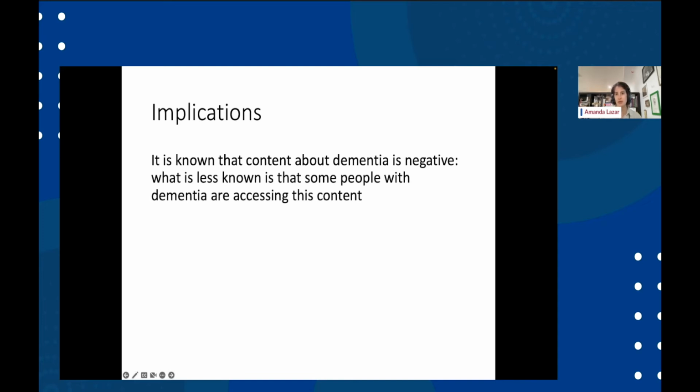But we may not always be thinking about that people with dementia are accessing this content, right? We know that older people are reading this, and perhaps that's why some fear dementia worse than any other condition, including cancer, right? But maybe we're not thinking that people with dementia themselves are accessing this content while they're trying to find information that they can use for themselves. So with this in mind, there are implications for many different kinds of practitioners to think about phrasing and materials that they make available widely.